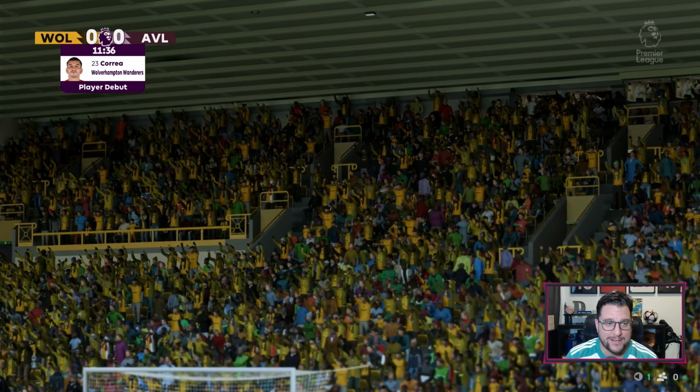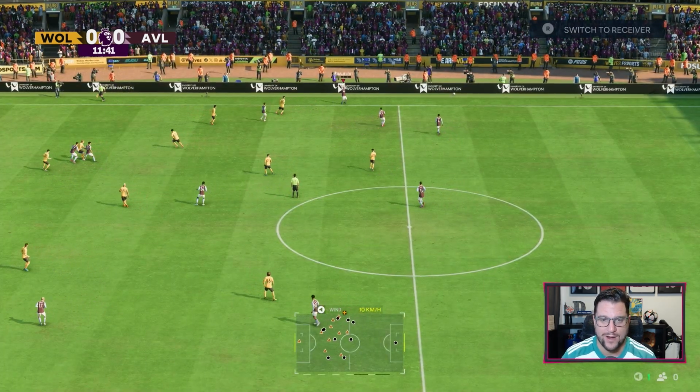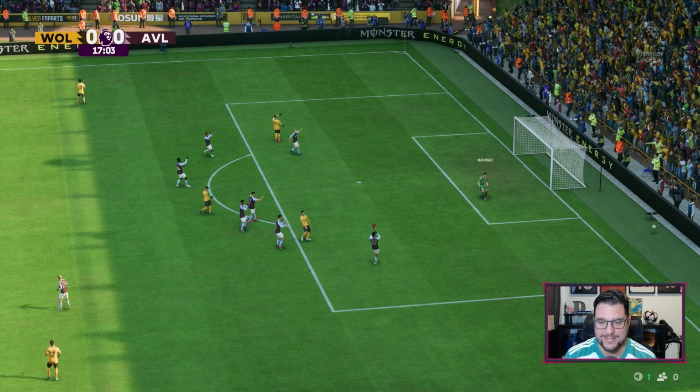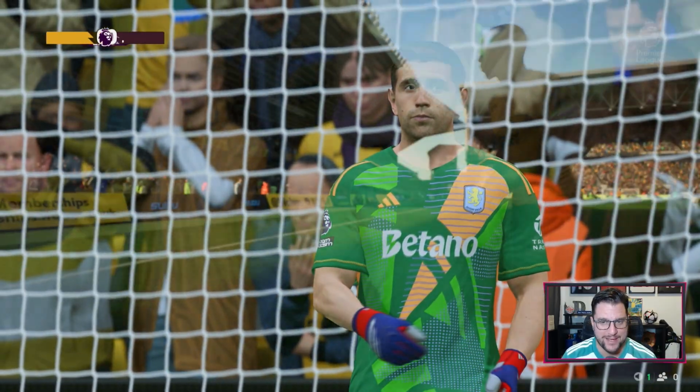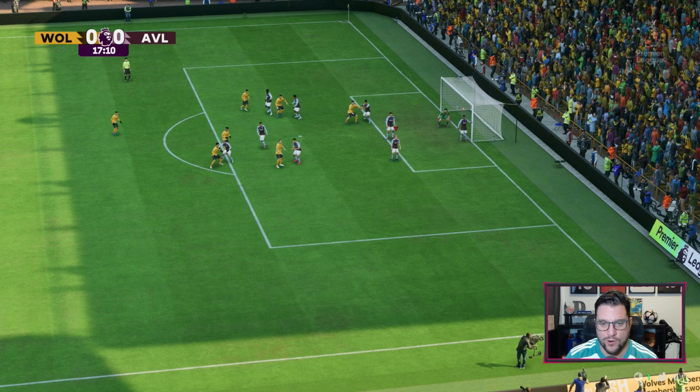But, yep, there's two debuts today. Angel Correa and Mykhailo Mudryk. Which one will impress the most? Oh, a good ball through from Doherty, and new boy Correa's in. Shot from range. Save from Martinez. Really big save from Emi Martinez there. As Wolverhampton Wanderers get their first corner of the day.